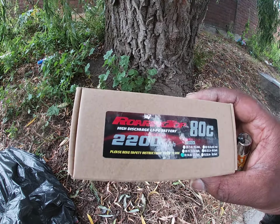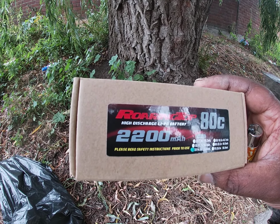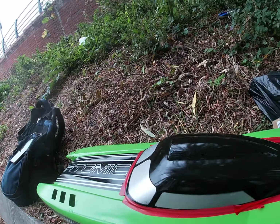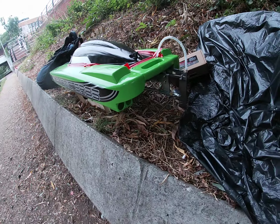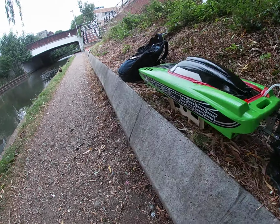Got this Roaring Top AEC high discharge LiPo battery, 2200 mAh. Going to see, I've got the speed meter on it. See how fast it goes.